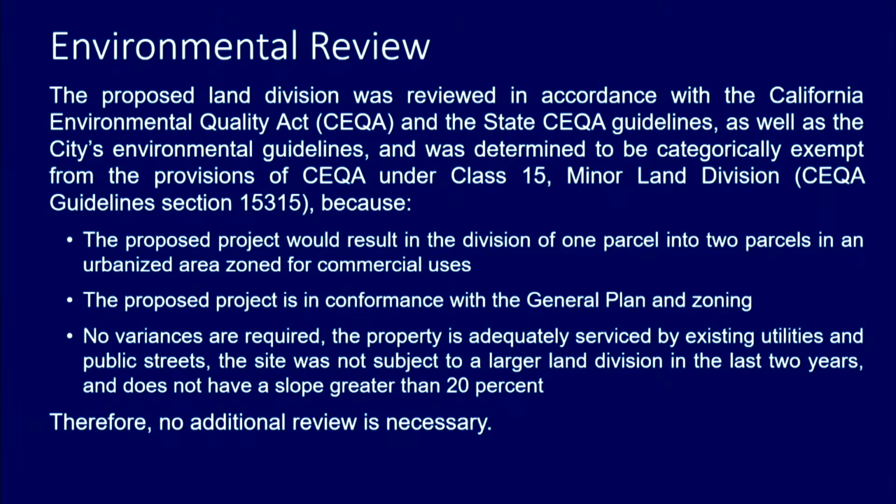Finally, the proposed land division was reviewed in accordance with the California Environmental Quality Act, the state's CEQA guidelines, and the city's environmental guidelines, and has been determined to be categorically exempt under Class 15 for minor land divisions. It meets this because the proposed project would result in division of one parcel into two parcels in an urbanized area zoned for commercial uses.